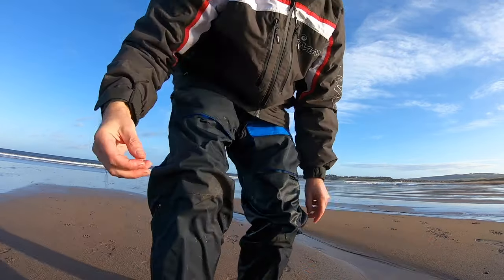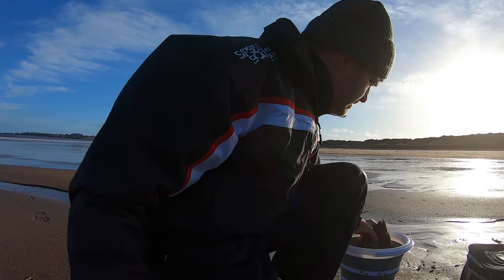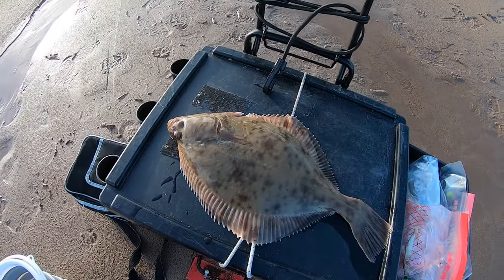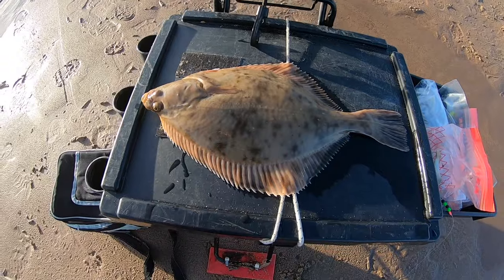Get this fish measured up. You're not going to believe this. On my walk across through the sand dunes, I've lost my measure. Anyway, we'll see what size it is on the top of the tackle box, and I can measure it when I get home. Almost the length of my tackle box. What an absolute beauty.